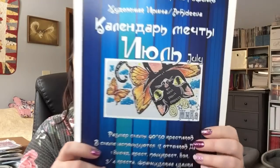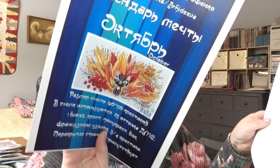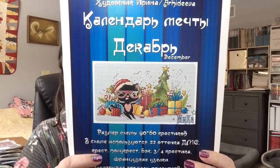So I bought this one. I bought this one. I think this one's October. I don't really care what month they are. Like, this was July. This was October. I didn't buy the whole series. I just figured I'd get some that I would use in my decorating. This was November. Good for fall. And then this is December. So cute. And then I purchased this one on her shop.